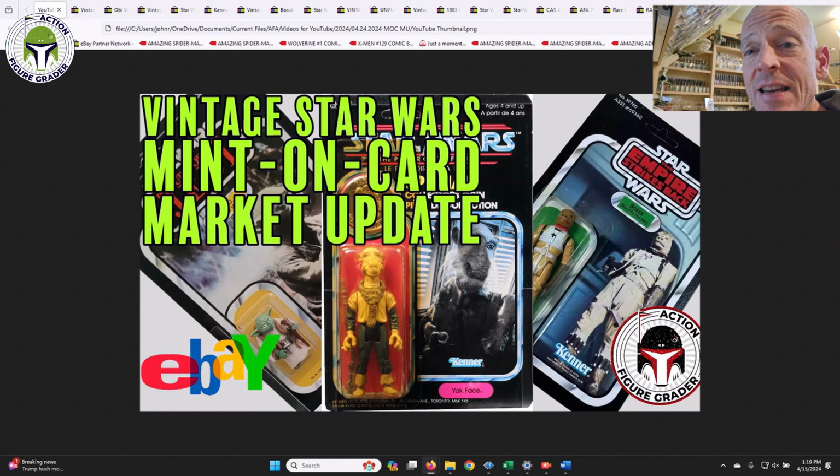Kenner and Palitoy Star Wars items, and they are some beautiful mint-on-card examples that we're going to cover. Two different Canadian Power of the Force Yak Faces sold. One of them not in such good shape, one of them an AFA 85, and I really think that the seller of that AFA 85 made a huge mistake selling it on eBay in an auction. So we'll dig into all that.